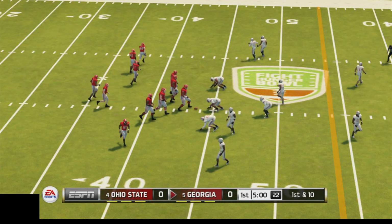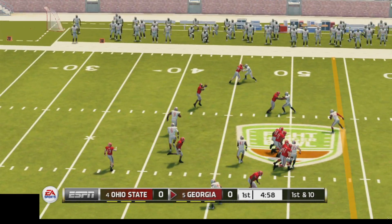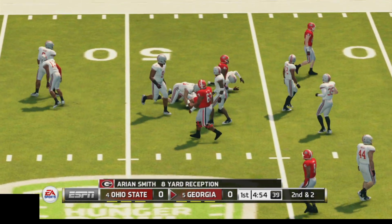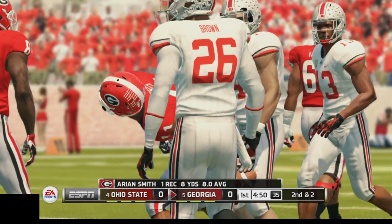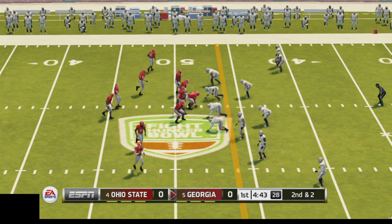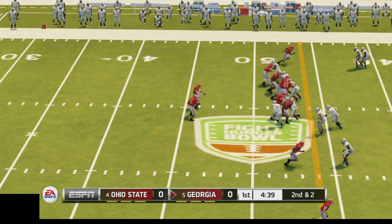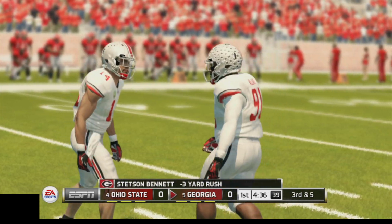1st and 10. Ball on the 44-yard line. Quick throw out to the receiver. He's taken down right around the 48-yard line. That makes it 2nd and 2. They'll bring him down around the 49-yard line.